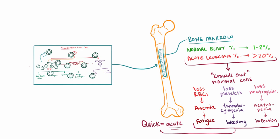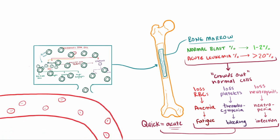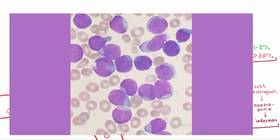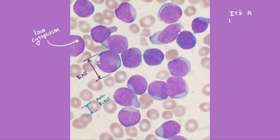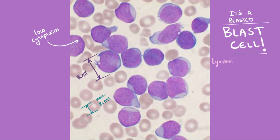Eventually, these blasts build up to a point where they start to spill out into the bloodstream, which typically causes your white blood cell count to go up. So if you took a peek at a blood smear, there's a couple things to look for. First, look at how large these guys are compared to the normal cells. Another thing is that they'll be pretty immature, judging by this relatively low amount of cytoplasm. Alright, great, so we figured out that it's a blast cell. But what kind of blast cell is it?